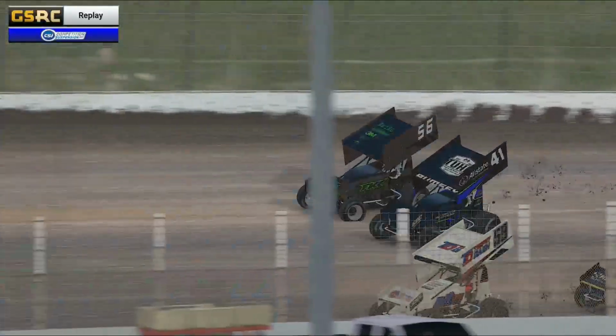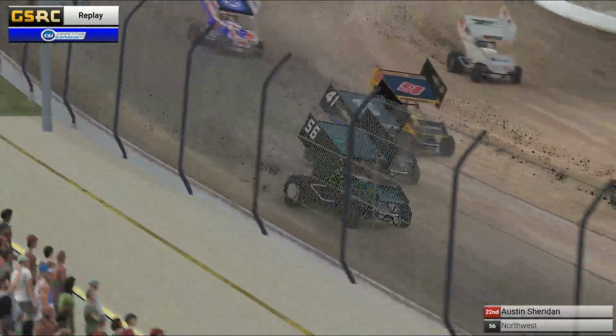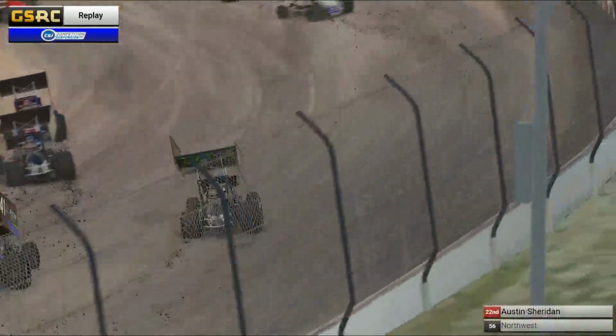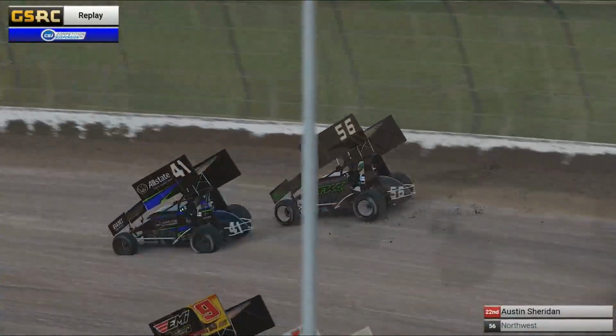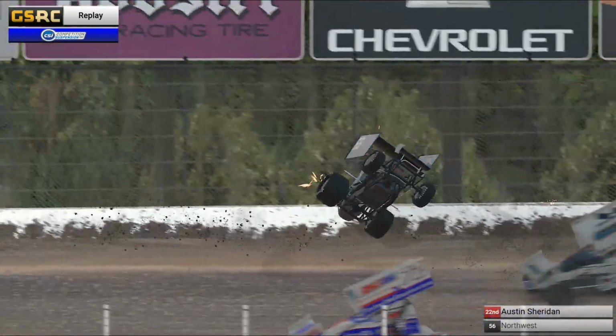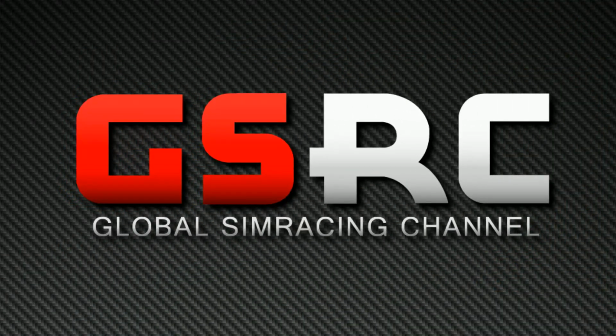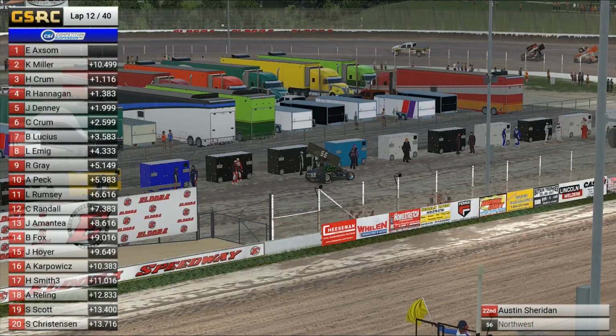And we'll get this up here. It's going to be off of turn number 2. Here he comes down the front straightaway. And you see that he'll take up to the top side. A little bit of contact possibly. And the 56 just gets stuck and tagged again. It just gets sent up into the outside fence. Gathered it up. It's very hard to gather it up when you get up with the fence. He did a good job of it.